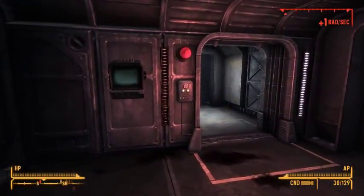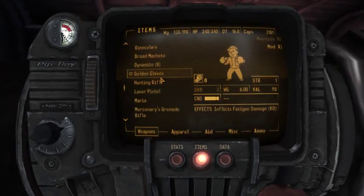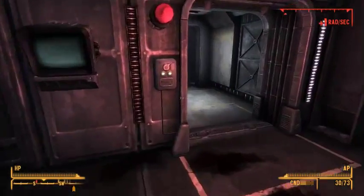Alright, buddy, we're dealing with robots, so we've got to use dynamite. No, we should keep dynamite on hand, but we're going to use laser pistols.